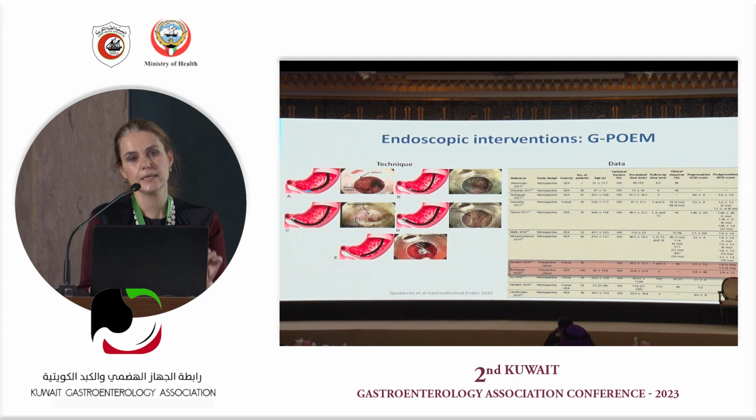What G-point involves is injecting the gastric mucosa with a lifting agent, performing mucosal resection and advancing a cap-fitted scope towards the pylorus, and then performing resection of the circular muscle fibers. The figure on the right-hand side of the slide shows a pooled analysis of 10 studies. Only 2 of them were prospective, and there was an 80% improvement in clinical symptoms. The study could not identify, on the basis of the etiology of the gastroparesis or the severity of symptoms or the characteristics of the gastric emptying severity, which patients were more likely to benefit.